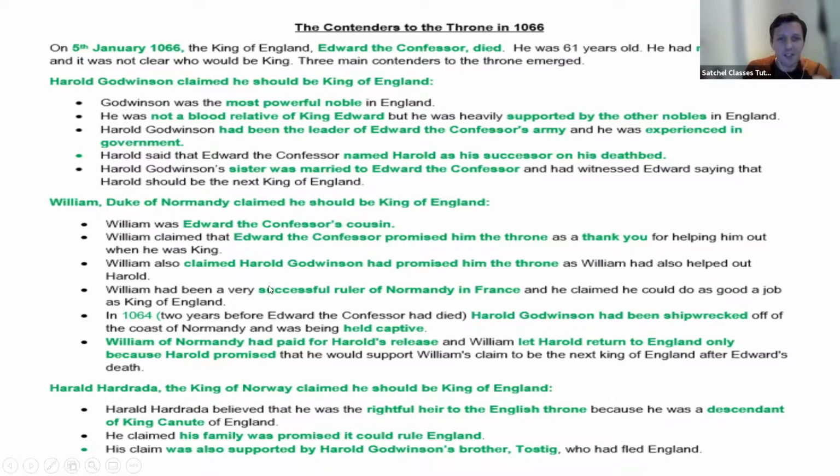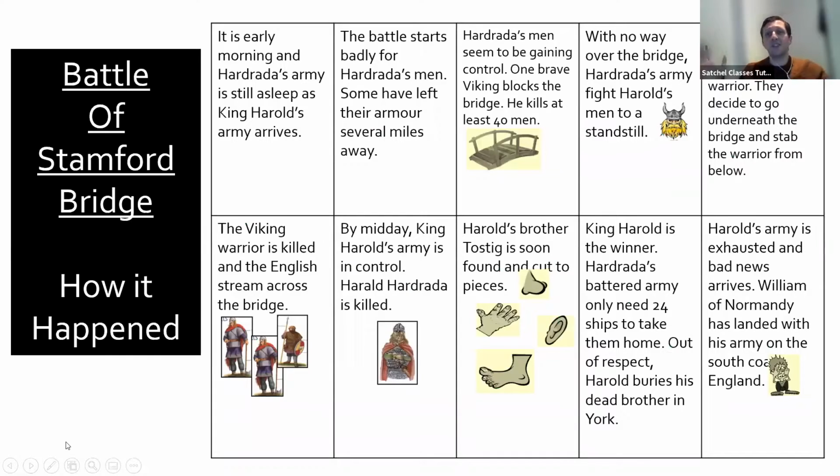So all of these things are coming together to answer our question, not as to how England was invaded, but as to why. Essentially, the king died, and these three gentlemen, because Harold Hadrada believed, well, I am a descendant of the previous king, that makes me a rightful claimant as well. So all three of these gentlemen believe they've got the right to claim the Kingdom of England. So this is the why England would be invaded. Now, obviously, Harold Godwinson can't invade England. He's in England already. So the invasions can only come from William, Duke of Normandy, and Harold Hadrada, the King of Norway. And that's exactly what happens.